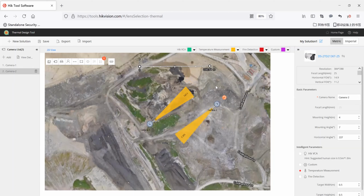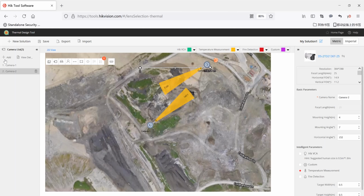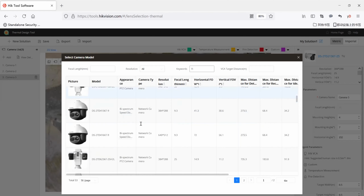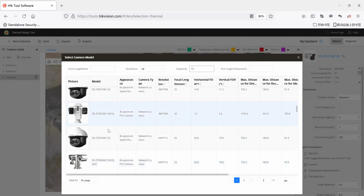Okay, so this is for fixed area detection, but some customers may have other requirements. They have a very large waste recycling site, and they just want one PTZ camera placed in the middle, and the PTZ camera can cover 360 degrees of the waste recycling site. So we can also do this. But first of all, you need to add another camera, and then go to the camera selection. And again, we use the T dash to filter out all the thermographic cameras, and then select the PTZ cameras. So for example, if I choose the 613T camera, okay, so here is the PTZ camera.